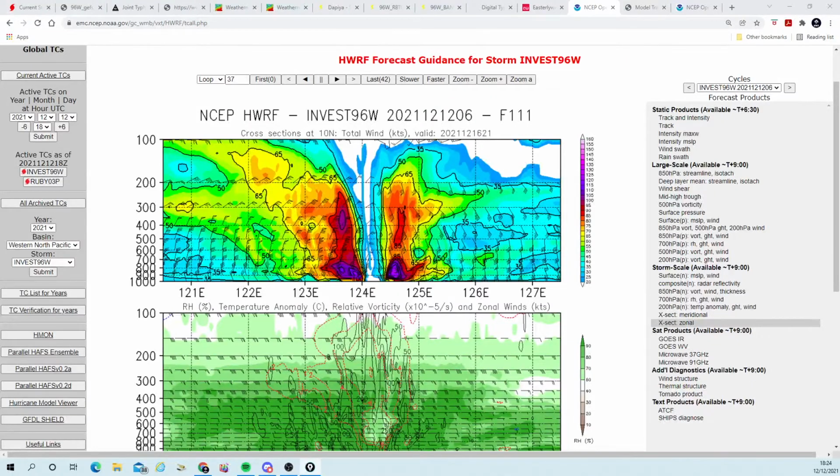Okay, blue is not a good one to use. I have a thing for pink, all right? This right here is the eye. This right here is the eye wall. All of this is like the eye wall right here. This is the eye wall. This is the eye wall. This is the eye of the storm.